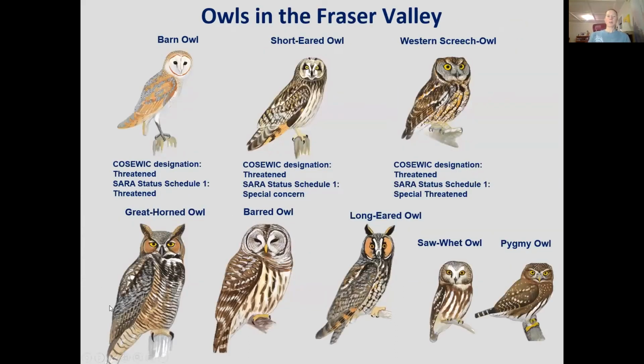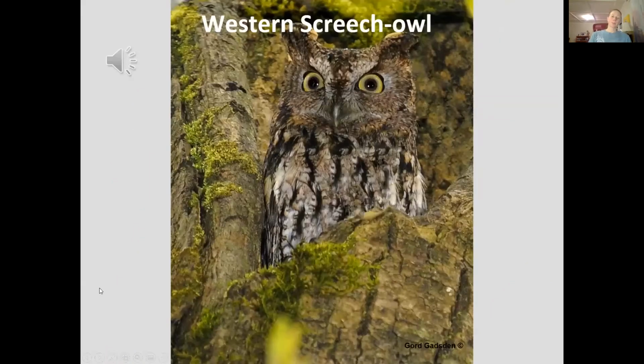So the last owl I was going to talk a little bit about is the screech-owl. Again, a year-round resident owl that's associated with forested habitat. And the reason I wanted to spend a little bit of time on the screech-owl is because it's one of the owls that the Fraser Valley Conservancy is working actively on. We have a box program, and we're also very interested in sightings of this owl, especially because it's an owl that has experienced a dramatic population decline over the last 2 decades. It has essentially declined by 90%, and there's very few detections left of it in the valley.